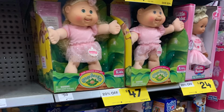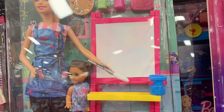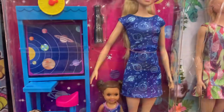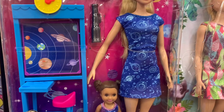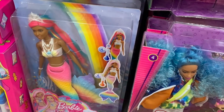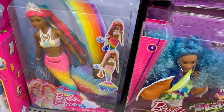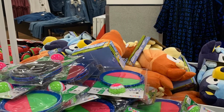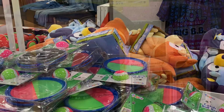Cabbage Patch dolls were around when I was born. Barbie has changed, which could only be for the better. But if your child is drawn to these, it's about providing different types. So not just ones that your child identifies with, but different skin colors, different types of hair, boys, girls, all of them.